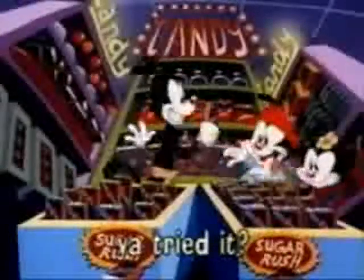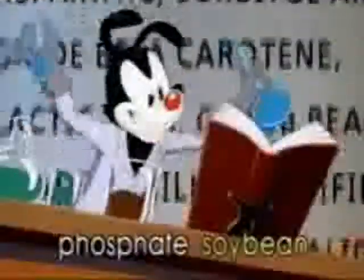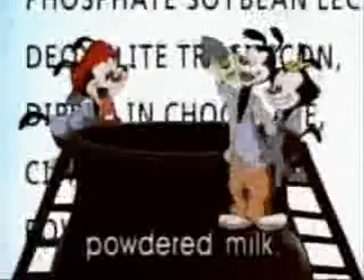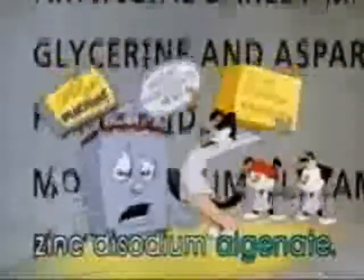Here's a candy bar, you tried it? Hey, let's all see what's inside it. Gelatin, that's triglycerin. Phosphate, soybean, lecithin, deoxylite, trisilicon, dipped in chocolate. Bring it on! Citrus enzymes, BHT, powdered milk. Sounds good to me! Baking soda, carob gum, carbohydrate. Yummy, yummy, yum! Monosodium glutamate, zinc disodium malternate, whole grain flour, yeast, and fat. Fun to eat it, I'll do that.